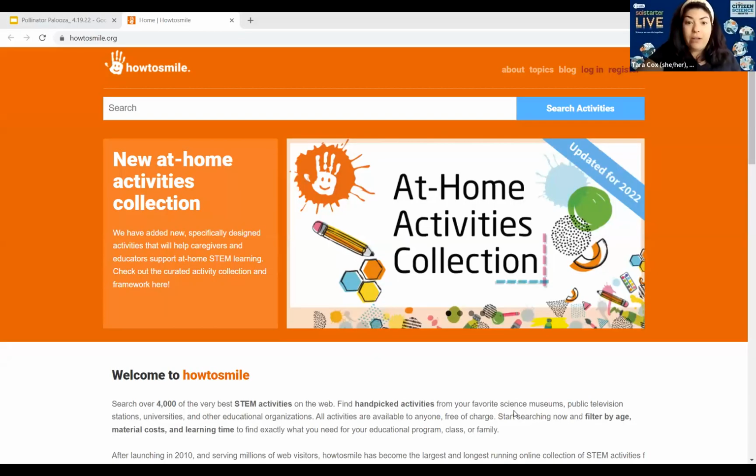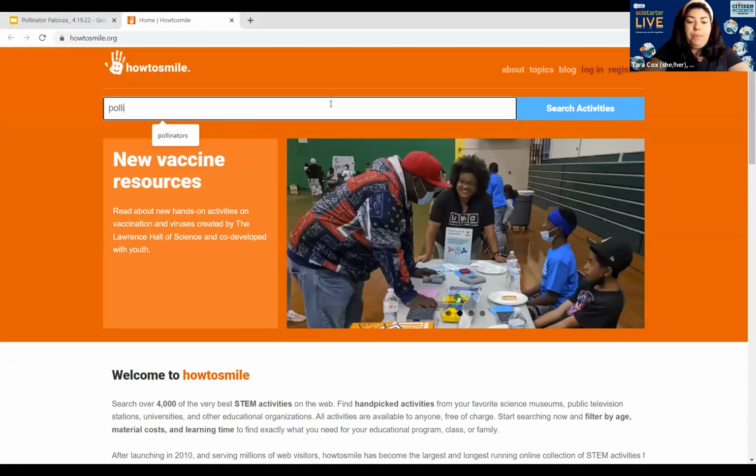It is called howtosmile.org. I don't know if anybody has ever used this before, but you can just type in pollinators. And let's see what comes up.